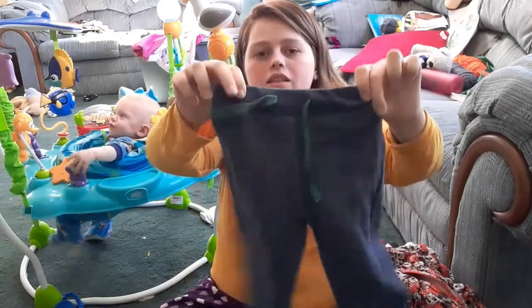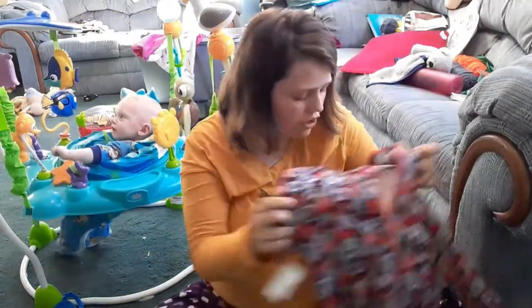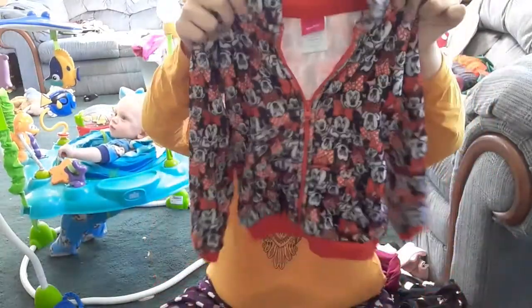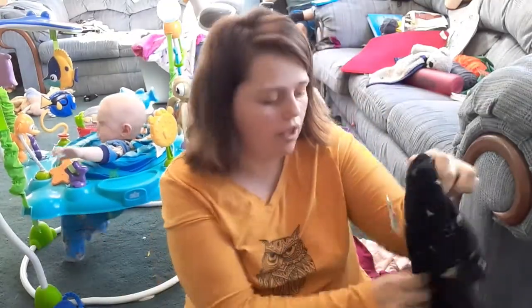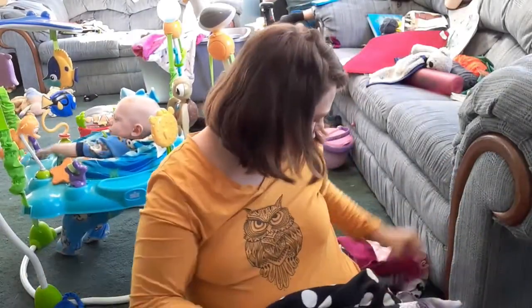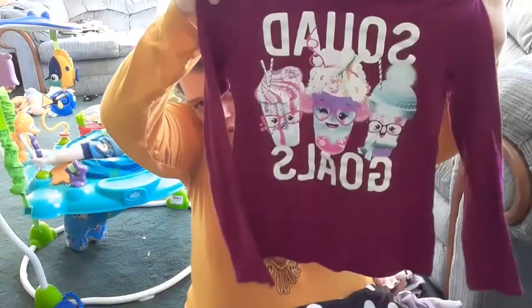Oh, here's another pair of Lex's pants that he got. And then she picked a Minnie Mouse hoodie, which if you guys have been following, Obs loves Minnie Mouse. So she got another Minnie Mouse hoodie this year. I'm gonna scoot closer. Then she got a little unicorn long sleeve shirt. All of her shirts were like $4, by the way. Here's another one. And then she's got this squad goals shirt.